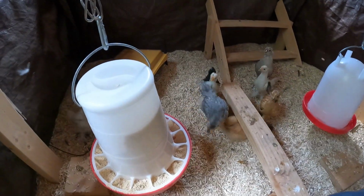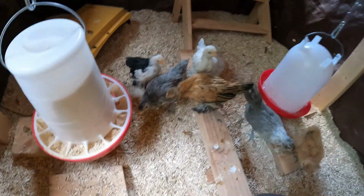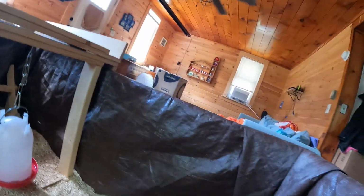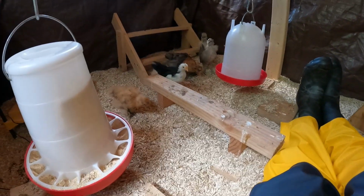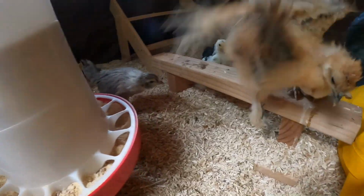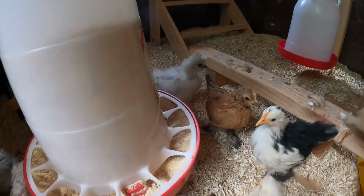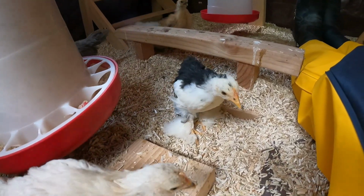Alright, so this is the best part of having a large brooder like this. You can get right in there with the girls and spend some time with them. See, there's Miss Velma and Miss Kathleen coming over. There's Trudy and Ursula and Inez and Rosalind and Dorothea there at the back. It's a better look at everybody getting their feathers in.